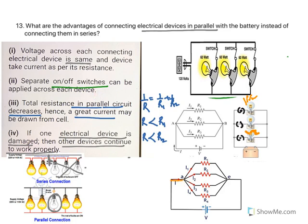Another important point which is not mentioned here: when the current I flows, it flows in many different arms. Suppose in this case we have a geyser here, in this case we have a computer connected, here we have a bulb connected, and maybe we have a television connected. Each one will get a different current. The geyser will draw large current, the computer will draw less current, the bulb will draw even less current, and the TV will draw moderate current. So each appliance draws the current that it requires.